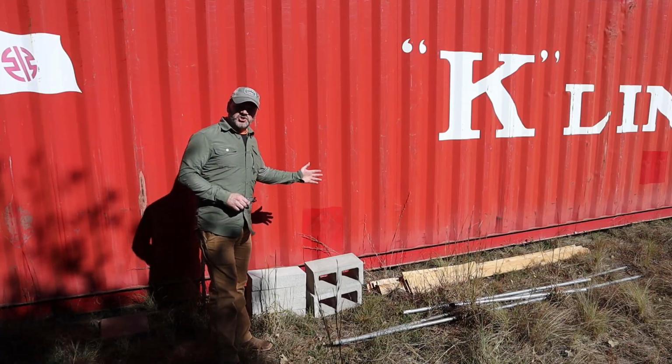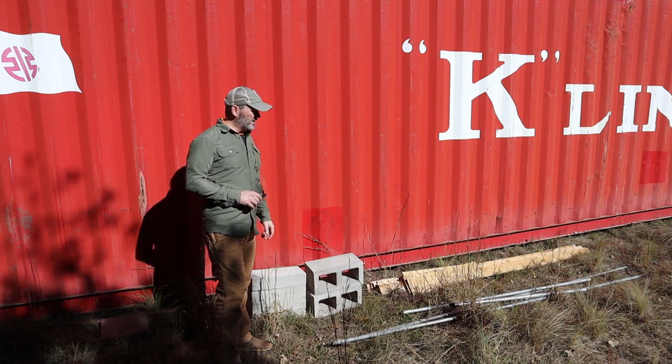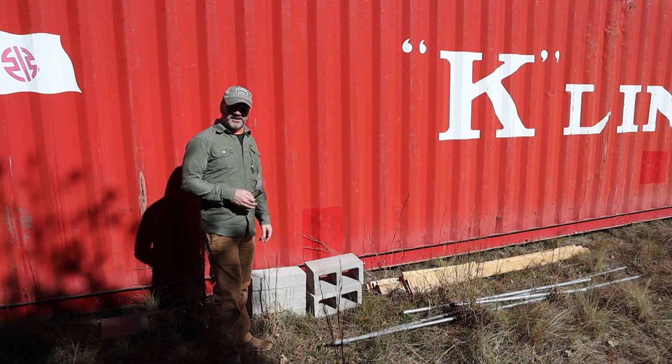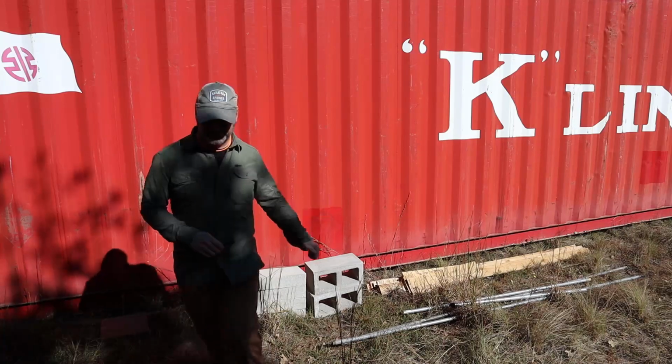All right, this is the back of the shipping container, so this is out of sight when people come out, but still I see it. I know it's back here and it's really irking me, so we'll get that cleared away.